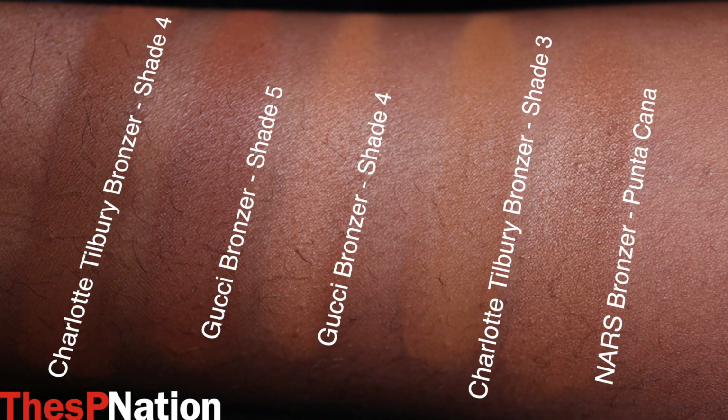And as it relates to the other bronzers that are more so closer to my actual skin tone, just a tinge deeper or actually my skin tone, the NARS bronzer in Punta Cana, it is a radiant bronzer. It is described as a deep brown with gold shimmer. And I would say that this particular shade actually, out of all 3 of those, out of the Gucci in shade 4, Airbrush in shade 3, and out of Punta Cana actually is more so my skin tone. It's very close to my skin tone, if not my skin tone.